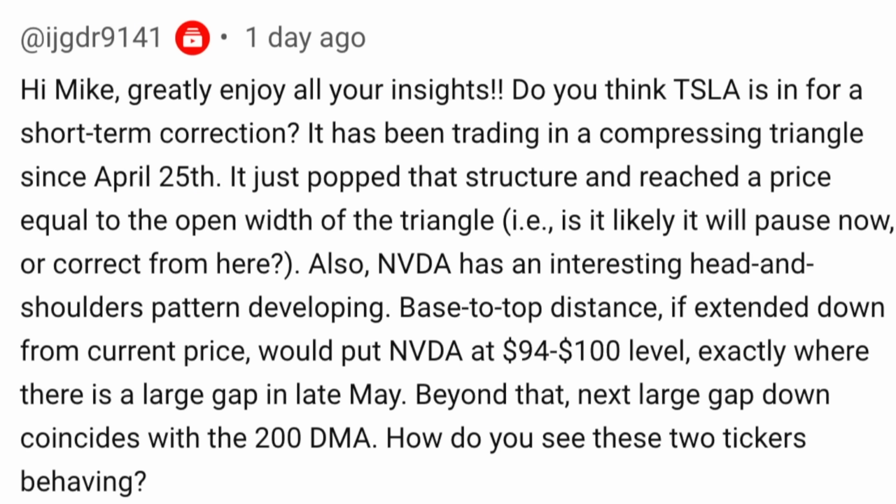And let's get right into the first one, which is kind of a long one here. Do you think Tesla is in for a short-term correction? It has been trading in a compression triangle, which, you can tell, was done right before this crazy move up in 4 days. I'm actually going to skip down to NVIDIA, where it says it has an interesting head and shoulders pattern developing. Base to the top distance have extended from current price. It would drop down between like $94 to $100, exactly where the large gap in May was left. Beyond that, the next large gap down coincides with a 200 moving average. How do you see these two tickers behaving?